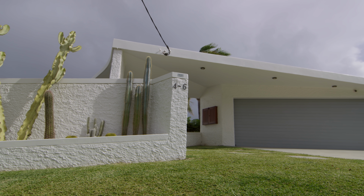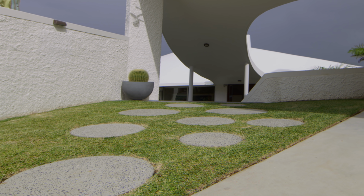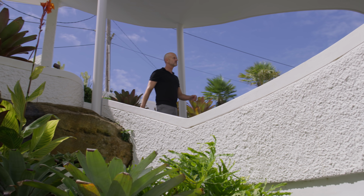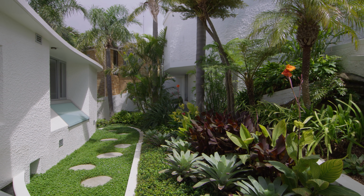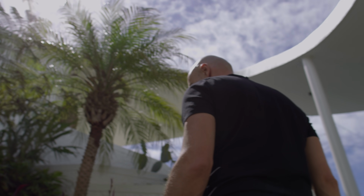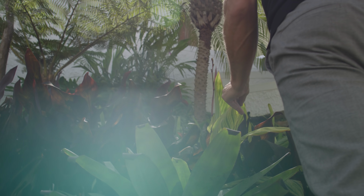The curves and circles start at the entrance to the property to greet guests in the form of random circular stepping stones that lead you to the top of a staircase that sweeps down to the front door. In the northern courtyard, closer to the house, we've got a larger area of planting which is definitely more protected, where we were able to introduce some of the broader, more lush foliage species.